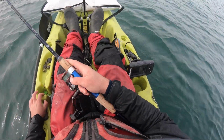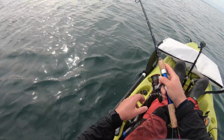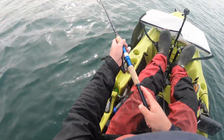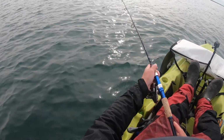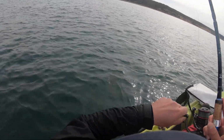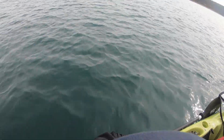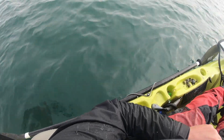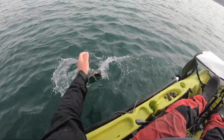Just got a fairly large mackerel. Let's see what else is down there. And by what else, I mean hopefully some big tog. Tautog. Oh yeah, look at those teeth.